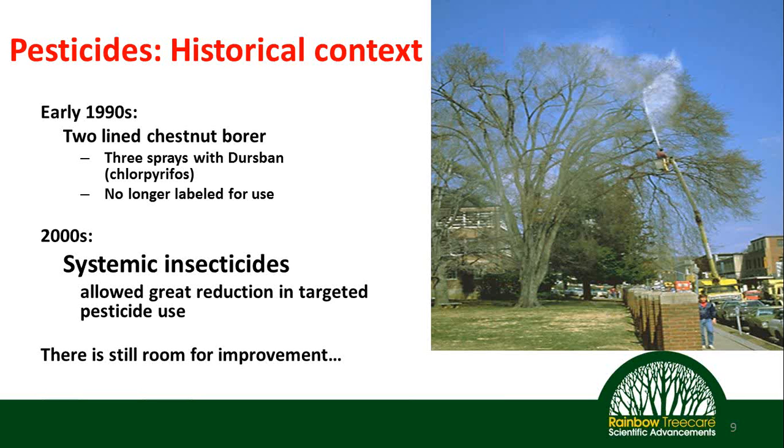But we had spray guns that were the size of big firearms, but on the end of a hose, shooting 60, 70 feet up into oak trees, and it was impossible to avoid off-target drift at that time, spraying that sort of material up that high. Then came the 2000s, and we got systemic insecticides like Merit, the Imidacloprid formulation, which was a huge breakthrough in reducing the targeted pesticide use.